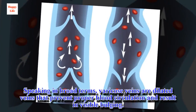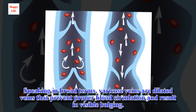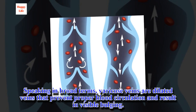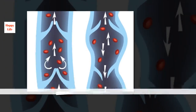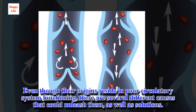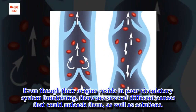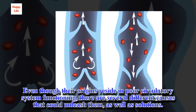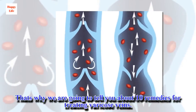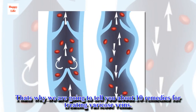Speaking in broad terms, varicose veins are dilated veins that prevent proper blood circulation and result in visible bulging. Even though their origins reside in poor circulatory system functioning, there are several different causes that could unleash them, as well as solutions. That's why we are going to tell you about 10 remedies for treating varicose veins.